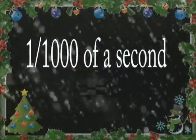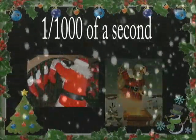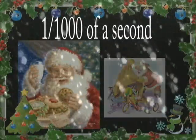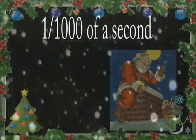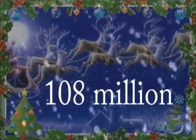This is to say that for each Christian household with a good child, Santa has around 1/1000th of a second to park the sleigh, hop out, jump down the chimney, fill the stockings, distribute the remaining presents under the tree, eat whatever snacks have been left for him, get back up the chimney, jump into the sleigh and get on to the next house.